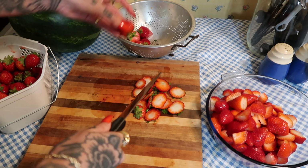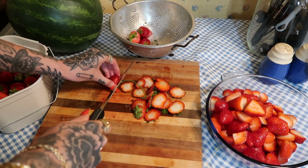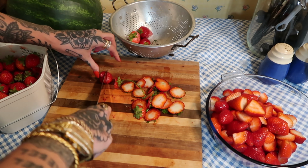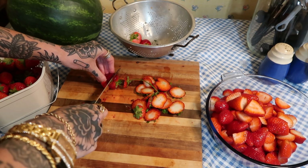Another cabin update. We have just been continuing to work on things. If you're new here, my husband and I bought a cabin in the Great Smoky Mountains and we are restoring the whole thing and turning it into an Airbnb.